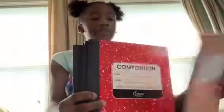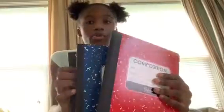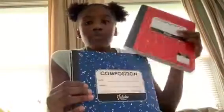So again, they got the boring colors. They asked for the boring colors of notebooks. So I got composition wide rule notebooks. Boring. And then they asked us to pick our own design and color of any wide rule notebook. So this is one of them. This is my own color and design. So they asked for that. I got ice cream. So I love ice cream. Ooh, who doesn't like ice cream?